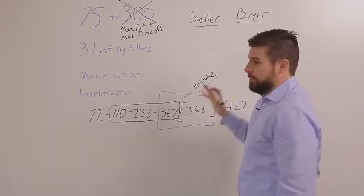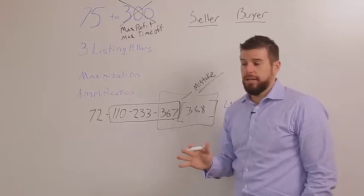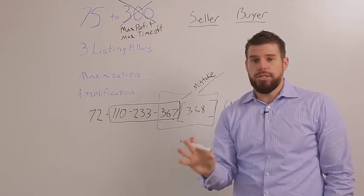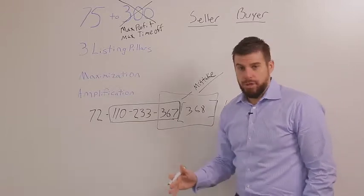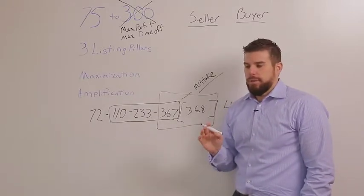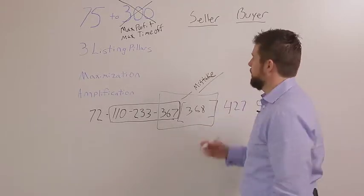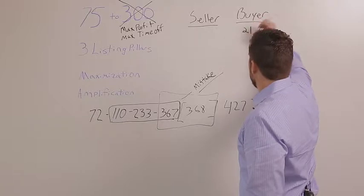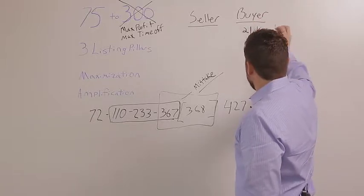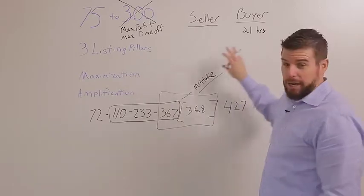So real simple. Track the amount of time you spend with buyers, including the ones that don't buy. How many hours of showing with those buyers do you spend? We've added it up, and it comes to about 18 to 21 hours. So there's 21 hours spent here, and that includes the closing process and everything else. But you spend 21 hours with a buyer.